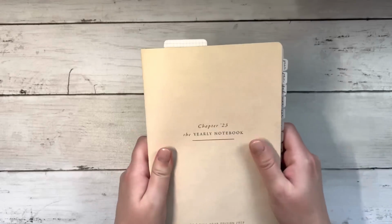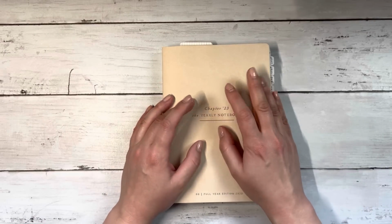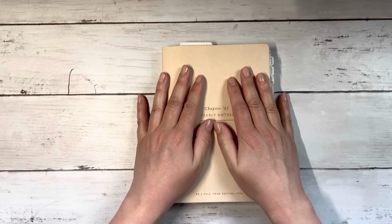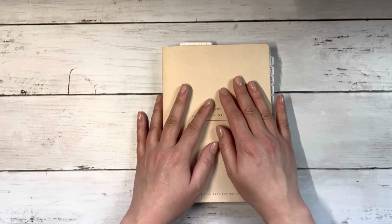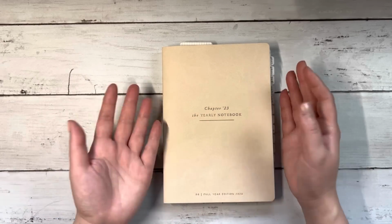And let's just dive right in. The reason that I was so excited about this planner is, if you watch me for a while, you'll know that I do not love flipping back and forth between different sections throughout my planner. I don't know if I'm just lazy or it's a mental block, but I just don't do it.